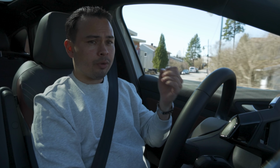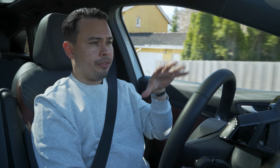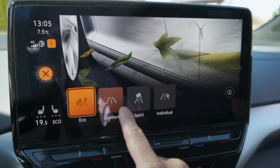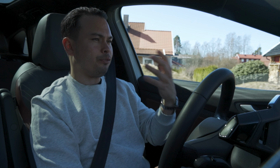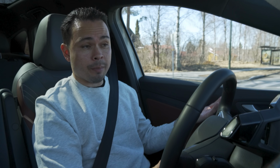But where this car really excels is in the comfort department. So this car in particular has the adaptive dampers. So you have 4 drive modes: Eco, Sport, Comfort, and Individual. And in comfort mode, it still has that solid Germanic feel, but the suspension is soft enough that it is actually very comfortable. Over that speed bump there, it's actually very nice to drive.